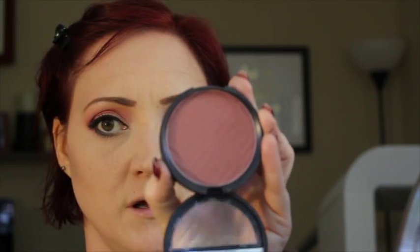And then keeping with the Coastal Scents, I'm going to use one of their Forever blushes in the shade Romantic, and it's just a nice neutral pink mauve shade. And these are super pigmented, so I forgot and I just loaded up my brush. Hopefully I don't look crazy like Raggedy Ann, but we'll see here.